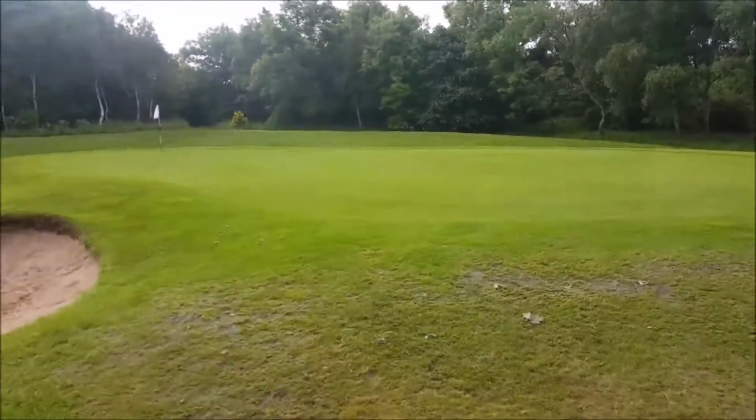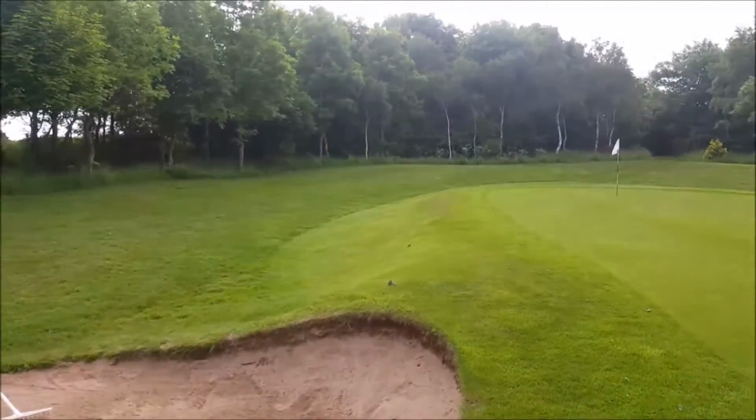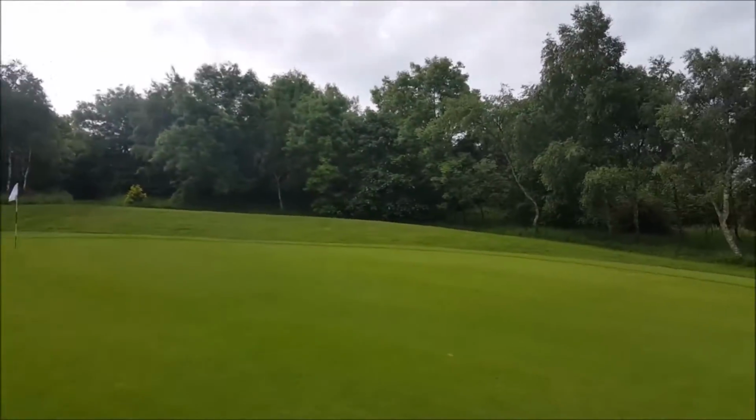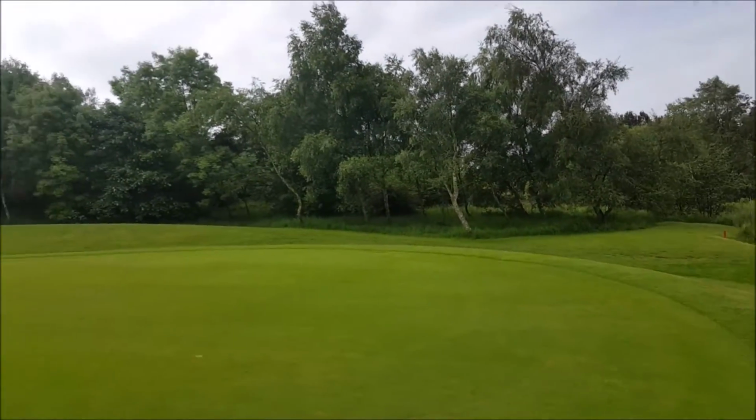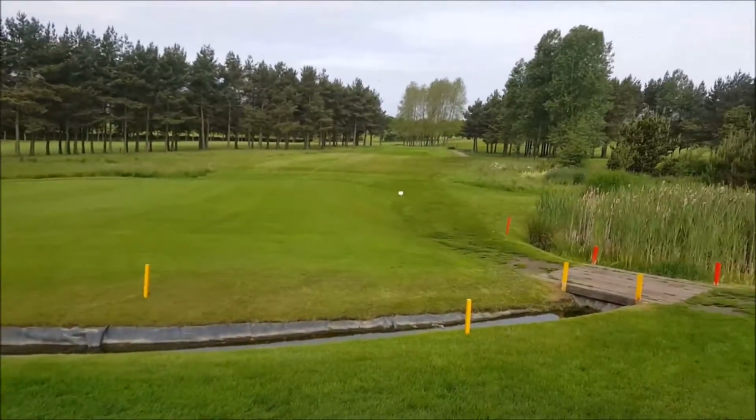And as you can see, the green is pretty flat. A little bump to the left hand side here, and you do have trouble at the back and the right hand side, sorry, if you're overshooting your tee shot. But again, lovely little hole, that one.